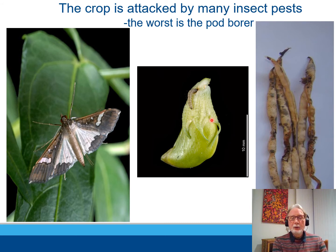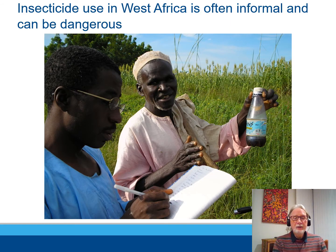These caterpillars consume the young seeds in the pods, and even any surviving pods, as you can see on the right-hand side, are highly damaged as well. Frequently, there are no pods at all left. Farmers now control the pod borer with chemical insecticides, but these chemicals are often sold in soft drink bottles with no information on how to use them, or even if they're suitable for use on any food crop.